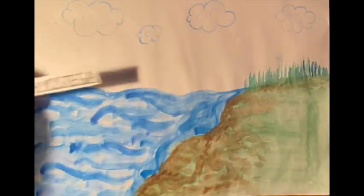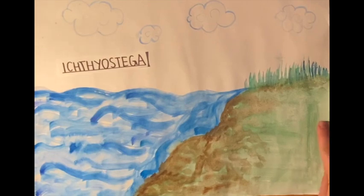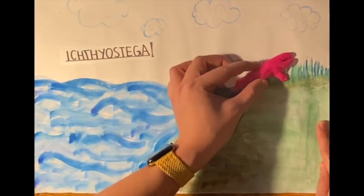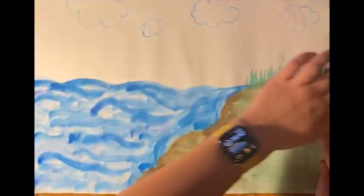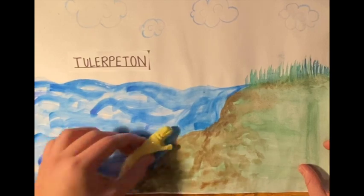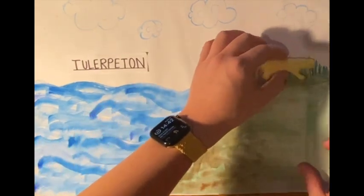Ichthyostega lived in shallow water and is the earliest known tetrapod to show adaptations for non-swimming movement. It may have dug nests on land and hunted in the water, likely moving like a seal. Finally, Tulerpeton was primarily air-breathing and can be described as a eutetrapod.